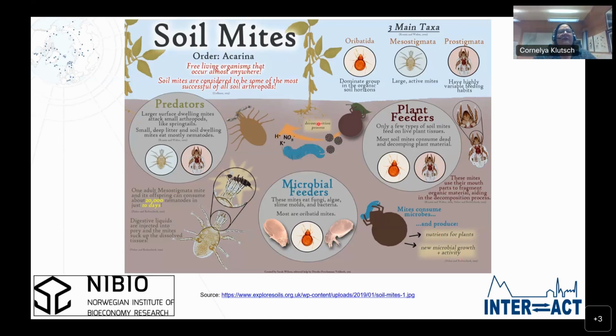And finally, we have a group that are predators that feed on other soil organisms like springtails or nematodes. And this is also an important function because we have quite a number of nematode species that actually are parasites and live around plant roots. And if we have healthy soils, then mites contribute by eating nematodes to reduce the population size of those parasitic nematodes. Just one example is given here: one adult mite and the offspring can consume about 20,000 nematodes in just 10 days. So they're quite efficient regulators in the soil and regulate the population size of other species.